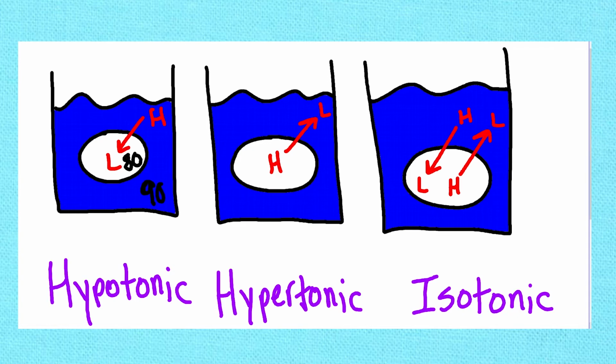You can have a hypertonic solution. Remember, we're talking about the solution. We're talking about the blue stuff that is in this case, probably some kind of salt water. Hypertonic solution is when we go from high inside to low outside. In that case, we have to pump the water out until we reach our equilibrium or our homeostasis or whatever we're trying to reach.